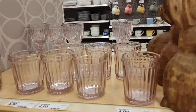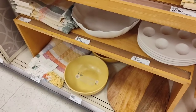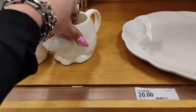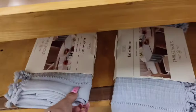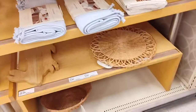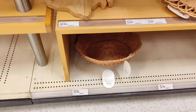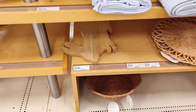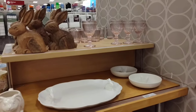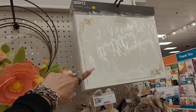It's cheaper at Home Goods. But it is cute. It's a cute collection. I really like that stoneware. That's pretty. We also have this bunny platter for $20. $5. Beautiful. $20 for the runner. $5 for the placemat. And then that's $10, the basket. And that chartreuse board is also $20.